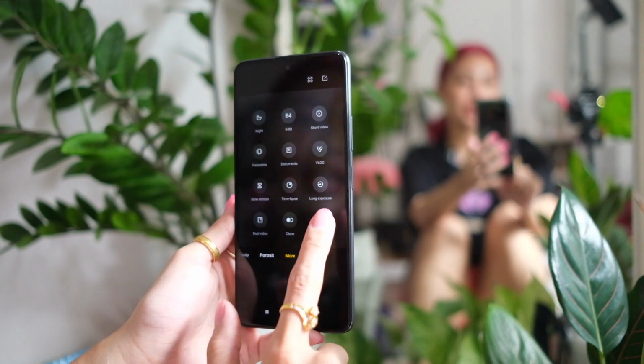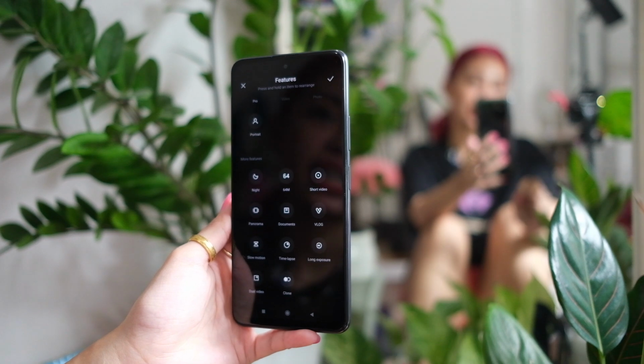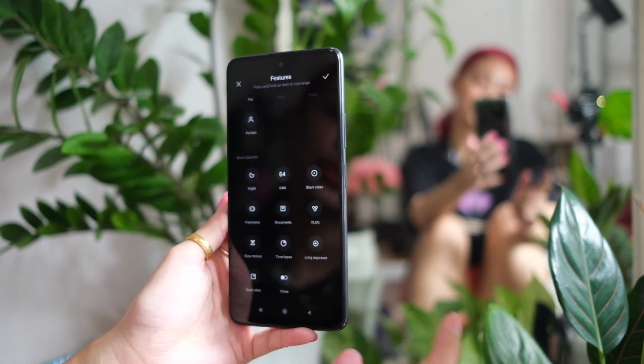Comment down below. And then finally, you can edit the camera app, as you can see there. So you can rearrange depending on which features you use most.